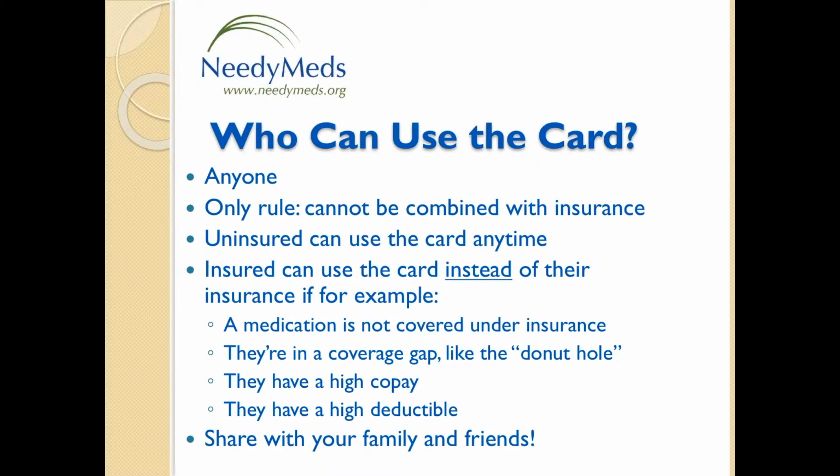And there are quite a few situations where you may want to use a drug discount card instead of your insurance. You may find out, for example, that your medication is not covered under your insurance. Maybe you find yourself in a coverage gap. For those of you that are familiar with Medicare, you sometimes hear the term falling into a donut hole. If you're in a donut hole, you might as well use the NeedyMeds drug discount card to save money on that prescription. Keep in mind, though, it will not help you to get out of the donut hole.